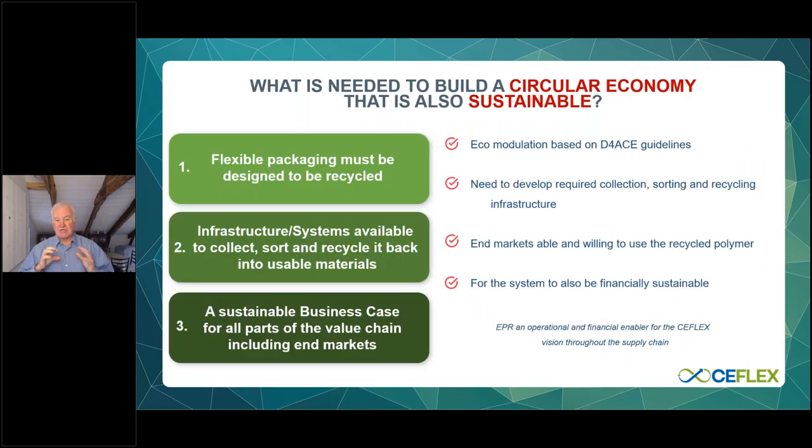So today we're going to talk about design and monomaterials and the importance of those. But the circular economy isn't only about design. There are two other vital pillars that are needed to make the economy work, both circularly and sustainably. These are, you need the infrastructure and systems to be able to collect, sort, and recycle the materials.